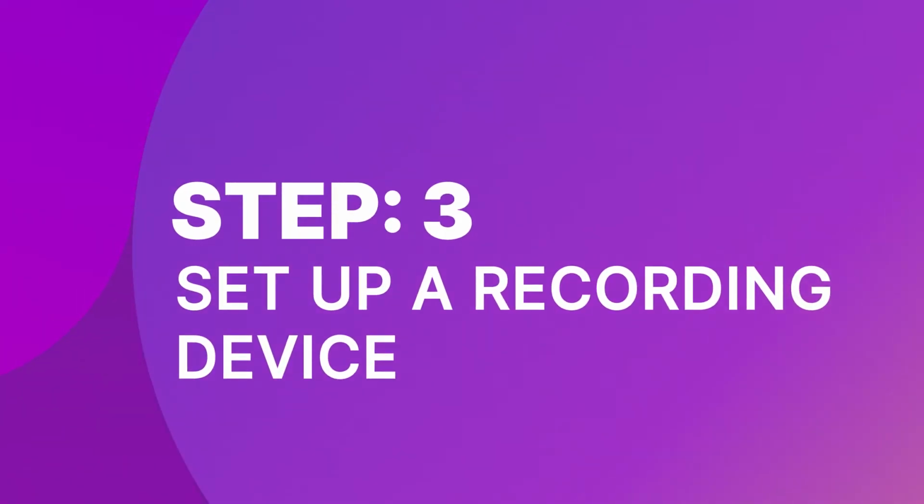You may also consider limiting the number of people in the background or those that appear with you in frame. What's more, you could prepare a green background if you want to add some particular effects and make your video more engaging. Number 3, set up a recording device.